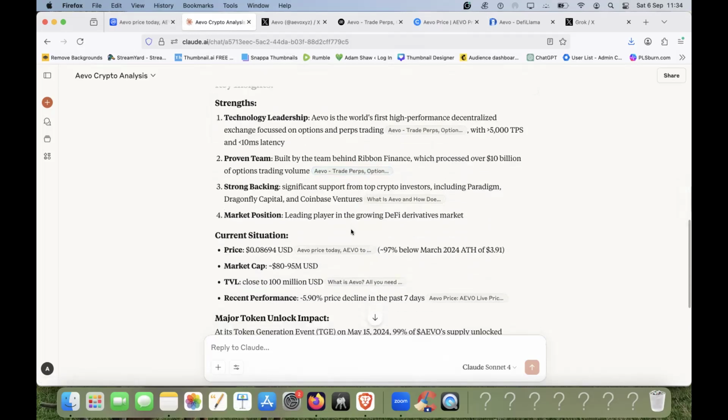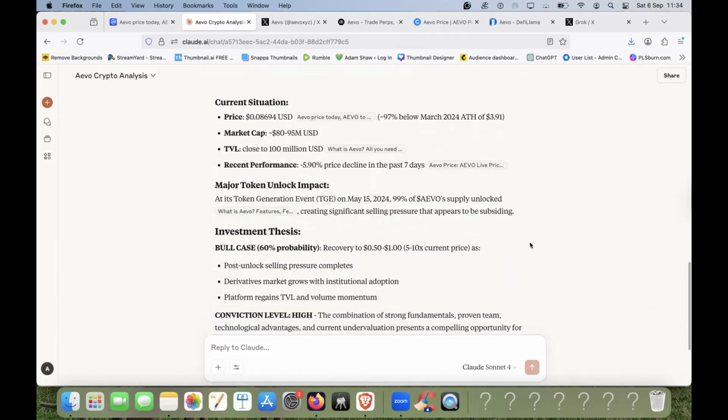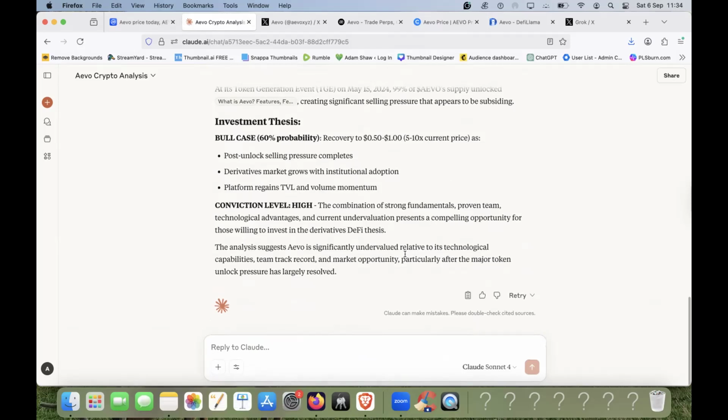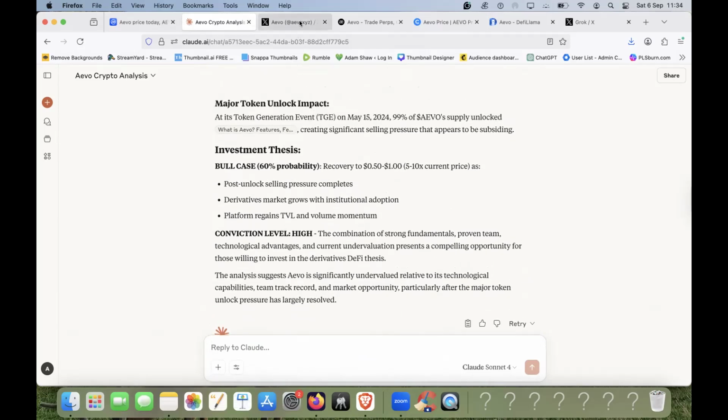Now, of course, this is not to be taken as gospel, but this is a good indication. Now, you can read through these things should you want. The investment thesis, there's a bull case. So they're usually very conservative, but even this is saying that recovery could go to 50 cents to $1, which is 5 to 10x from its current price. Now, for a conservative AI algorithm, that's pretty impressive.